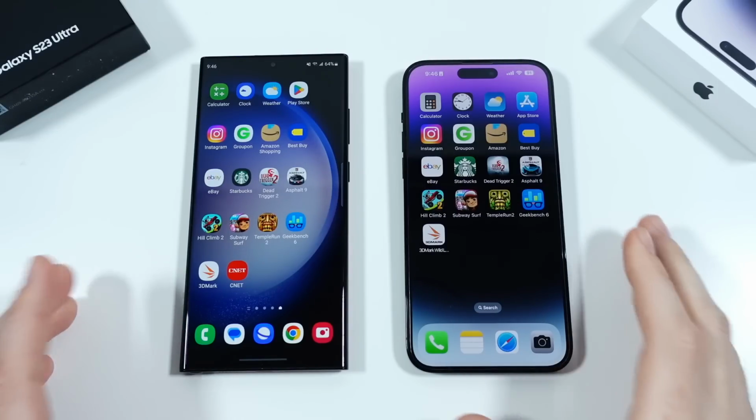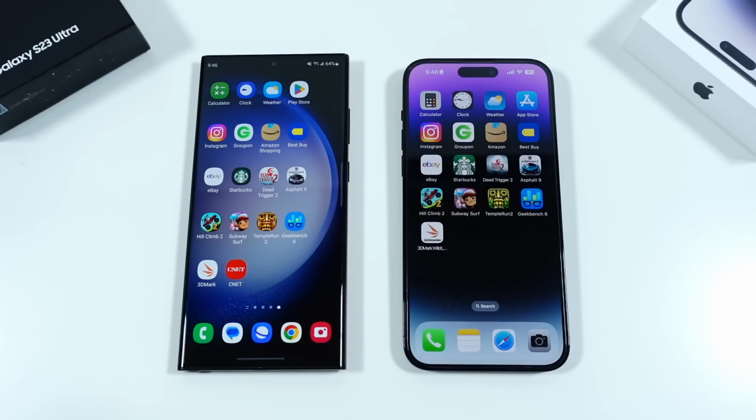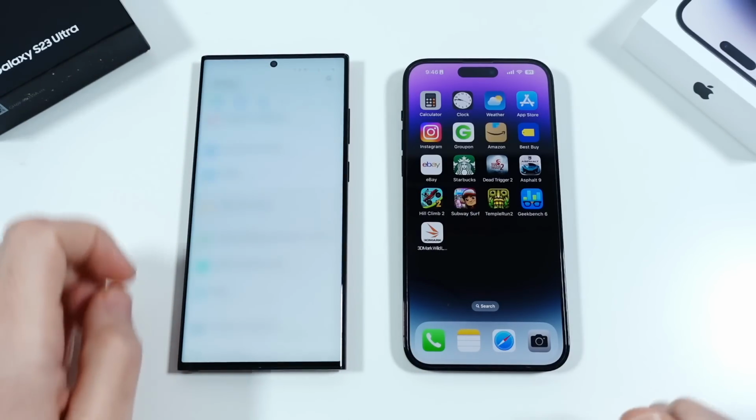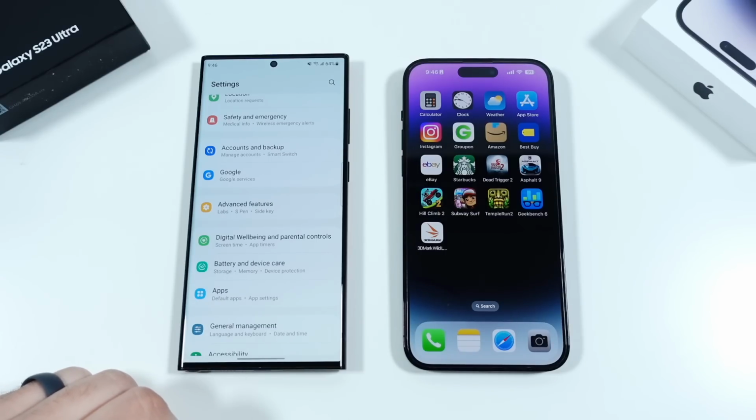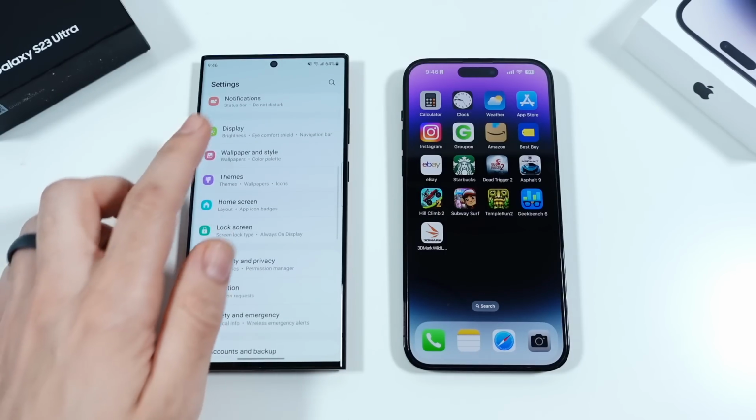Okay, so let's talk about the Samsung made displays on both phones. Yes, you heard that right. Samsung makes the displays on both phones. But we'll talk about the Galaxy S23 Ultra here first. 120 Hz Dynamic AMOLED 2X display. This is HDR10, 1200 nits with a 1750 nit peak brightness.